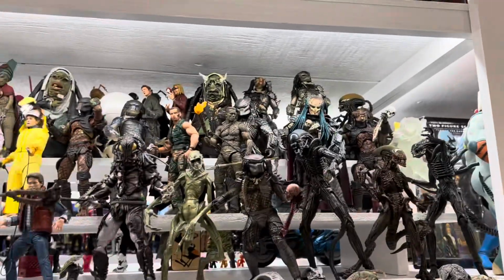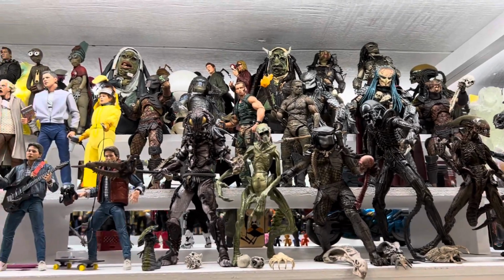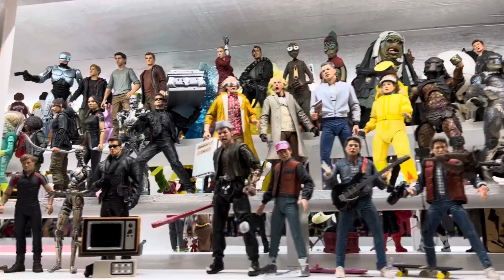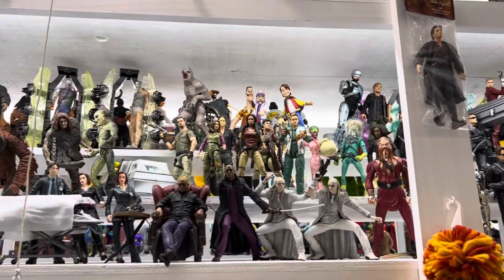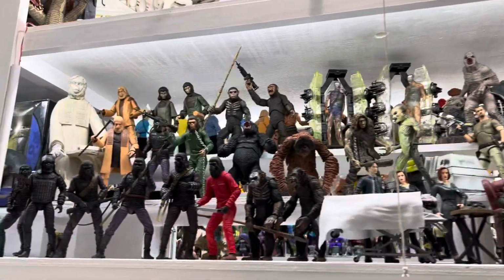We're going to come down a shelf and do one of those 3-tier shelves with a ton of loose figures, everything from Aliens and Predator, Back to the Future, Terminator, RoboCop, Matrix, X-Files, and more Planet of the Apes.